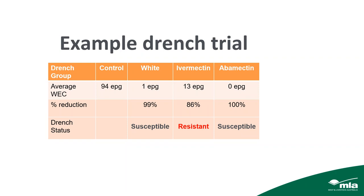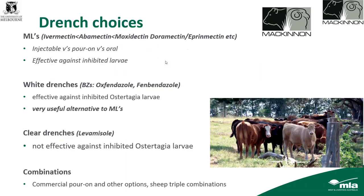And here's just an example of a drench trial where the control group had an average of 94 eggs per gram. So immediately I'd say, treat these results with caution because it's such a low count, but we had decent numbers, so we could use it. In the white group, there was only an average, and we did individual counts, of 1 egg per gram, so 99% reduction. So it's still okay. Ivermectin was 86% reduction, and abamectin was 100% reduction. It is more potent than ivermectin, and so still susceptible. Clearly, with ivermectin, abamectin based on the sheep story won't be that far behind.